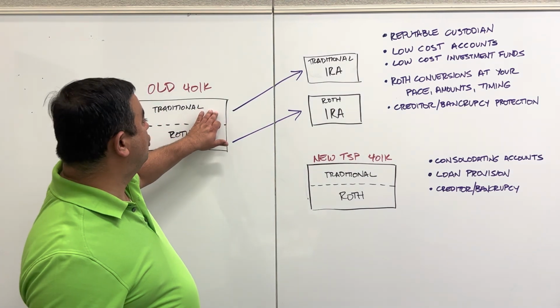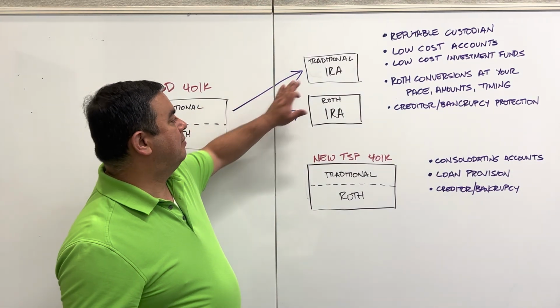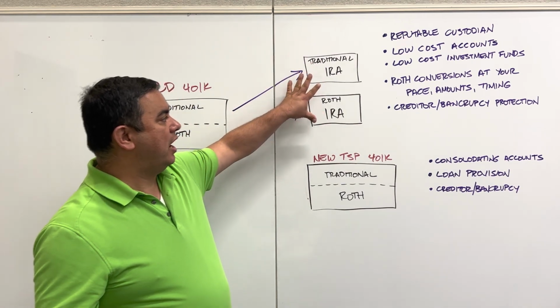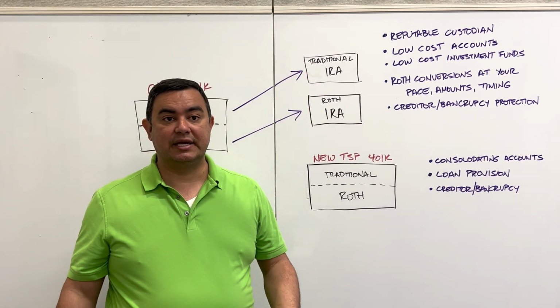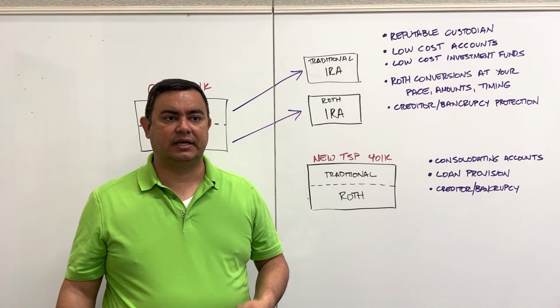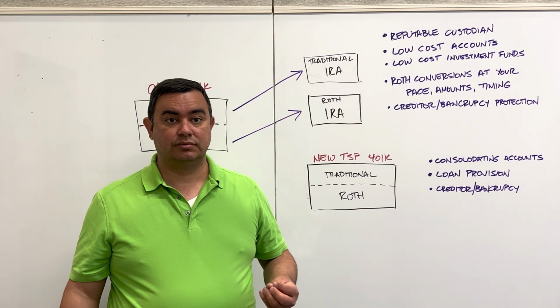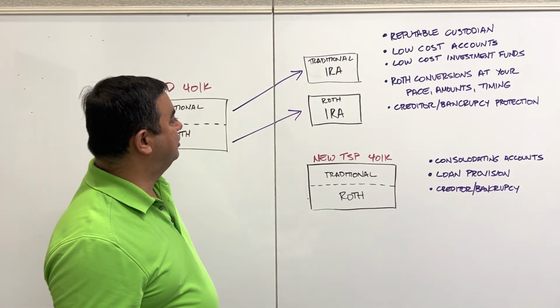So let's say you move your money here, right? Any amount of money to traditional, your money moves here. From there, once that money settles in the account, I don't know how many days that's going to take, but let the cash settle in that account. From there, you could buy investments, okay? So let's say we do that.